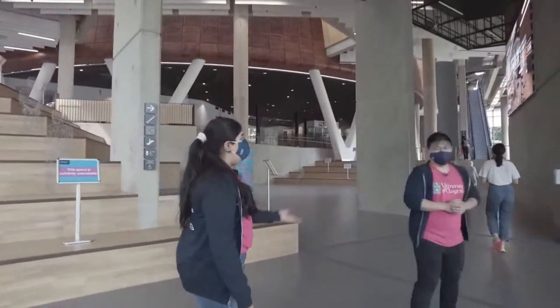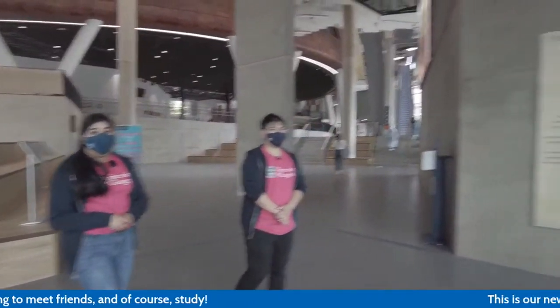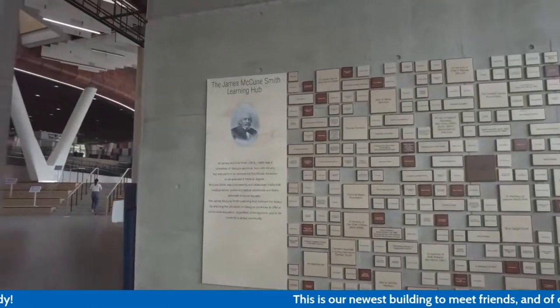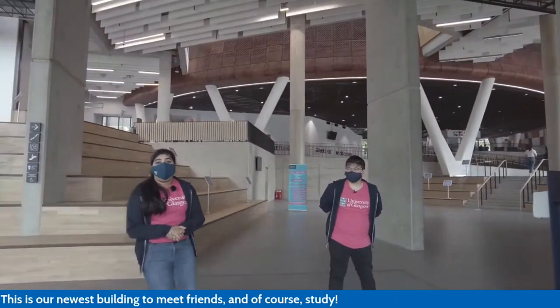Exactly. And as Daniel was saying earlier, the James McKean Smith building is named after James McKean Smith, who was the first African-American doctor in the world. He gained 2 degrees from the University of Glasgow, one of which was a medical degree. And once he got his degree in Glasgow, he went back to America and opened up multiple medical practices for people of colour.